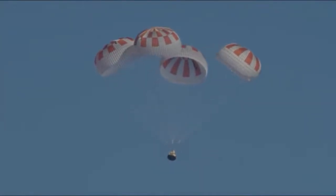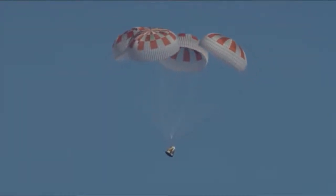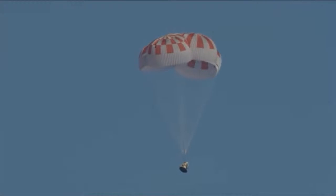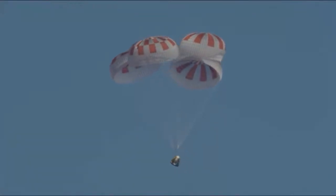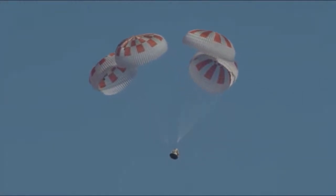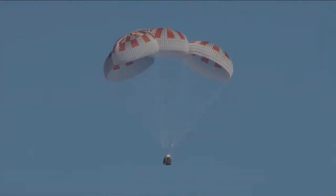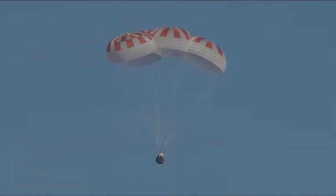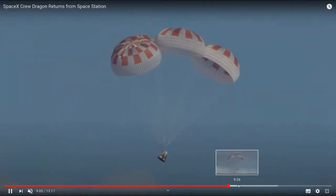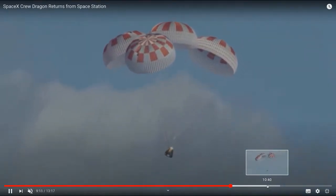Tengan en cuenta que cuando se abren los primeros 2 paracaídas, la nave disminuye hasta unos 150 kilómetros por hora. Antes viene a miles, ¿sí? Y cuando se abren esos 4 paracaídas, la velocidad disminuye a 191 kilómetros por hora. En una primera fase, 191 kilómetros por hora. Luego, disminuye mucho más la velocidad. Vamos a adelantar un poquito.